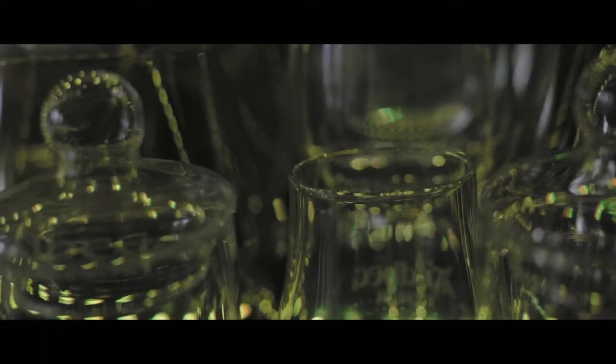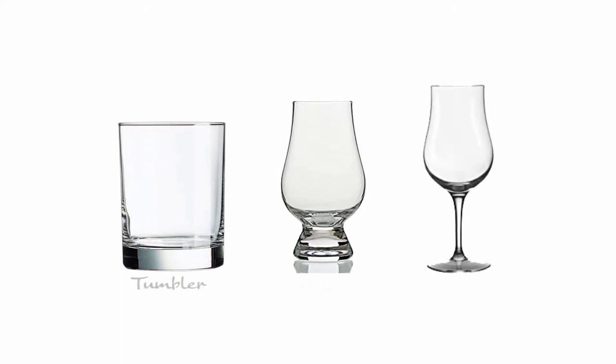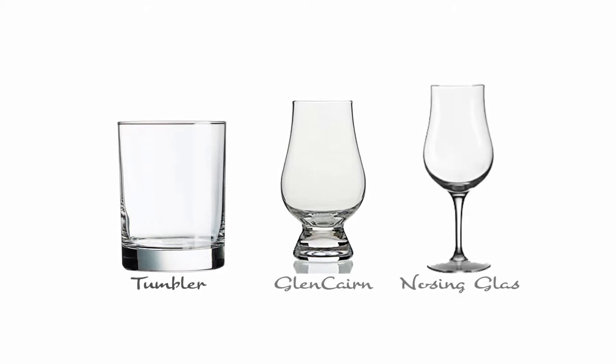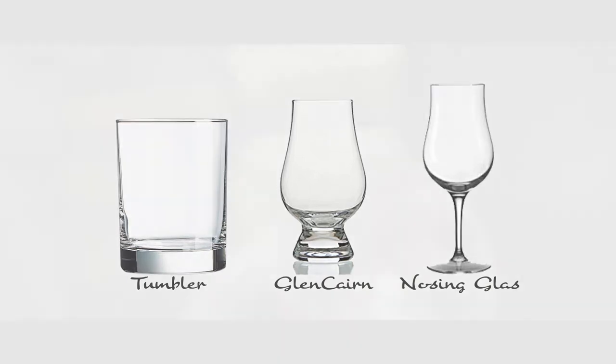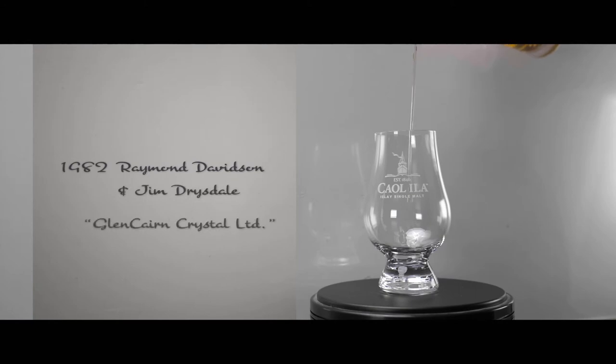The desire to have a dedicated glass for each and every kind of beverage originates back to the 19th century. Now, if one so wishes, you could separate whiskey glasses into three different categories: tumblers, the Glencairn glass, and nosing glasses. I want to start with the mother of all whiskey glasses, the Glencairn glass. In 1982, Raymond Davidson founds the Glencairn Crystal Limited, to work on the first drafts of the distinguished shape we became so used to nowadays.